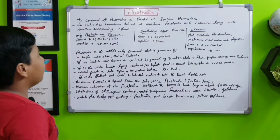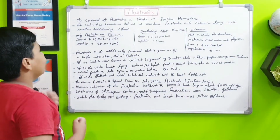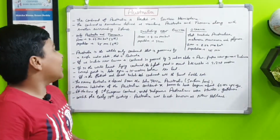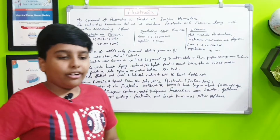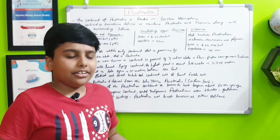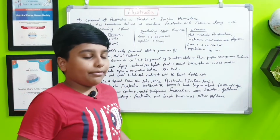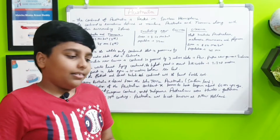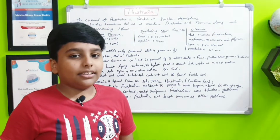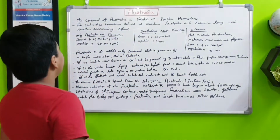The continent is sometimes defined as mainland Australia and Tasmania, along with the smaller surrounding islands like New Zealand. But normally, New Zealand is not in any continent. There are also some other countries in the Pacific Ocean that do not belong to any continent. They're just floating somewhere in the Pacific Ocean.